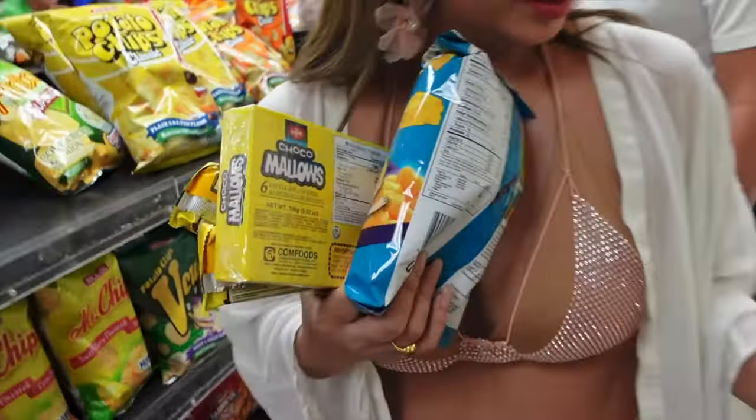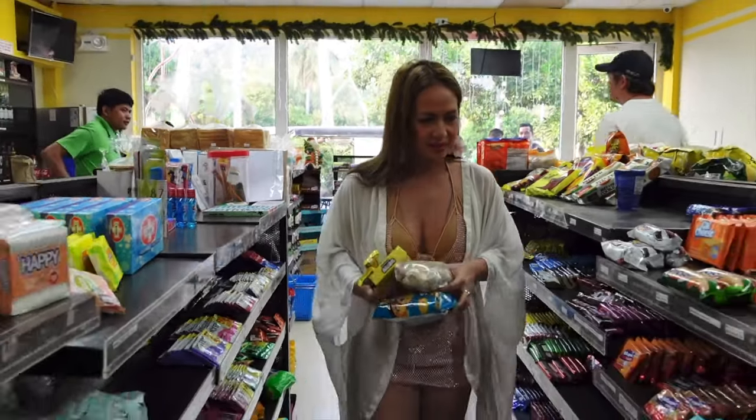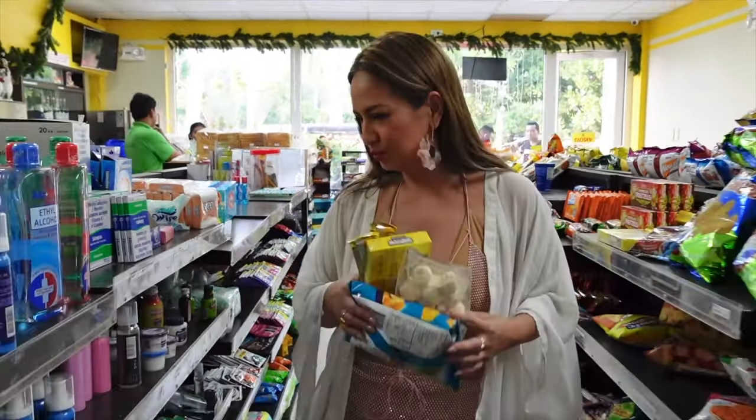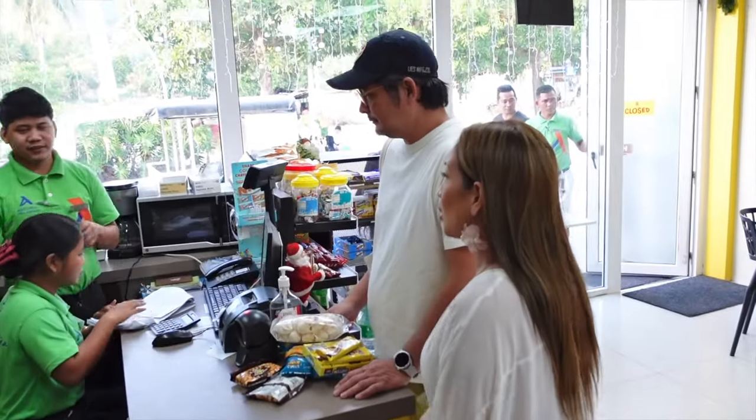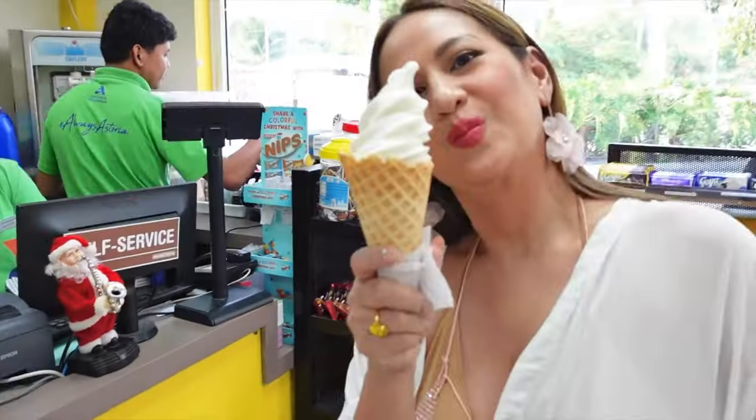We got some room and beach essentials such as chips and chocolate. Anything else? Oh yeah, ice cream. Very convenient talaga na kumpleto sila sa gamit. Just be sure to bring cash because that's all they accept.